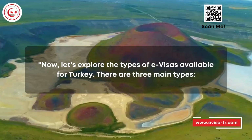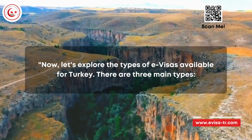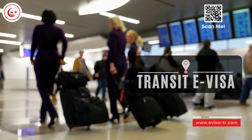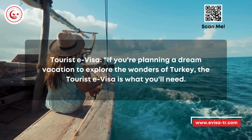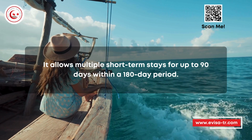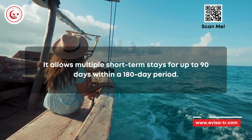Now, let's explore the types of e-visas available for Turkey. There are three main types: Tourist e-visa, Business e-visa, and Transit e-visa. Tourist e-visa. If you're planning a dream vacation to explore the wonders of Turkey, the tourist e-visa is what you'll need. It allows multiple short-term stays for up to 90 days within a 180-day period.